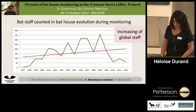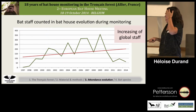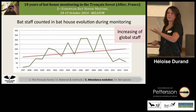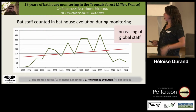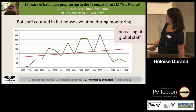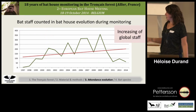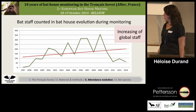About the bat staff counted in the houses, it is the same thing. The first three, four years, there's a lot of colonization, a lot of big increase. And then from 2001 until 2009, there are peaks and falls, but globally it's stable. And unfortunately, since 2009, we have a big decrease. So I don't know.